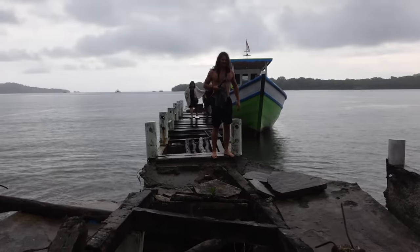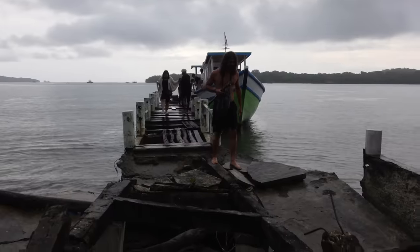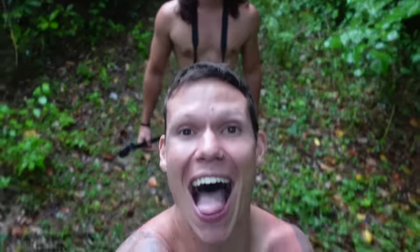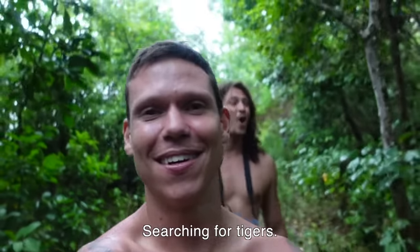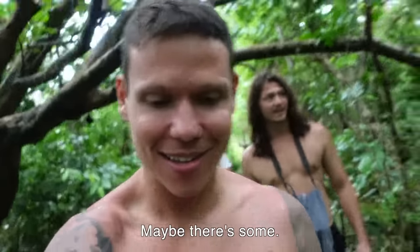Go hopscotch across, I hope. One. They might need to fix this one. We're deep in here, guys. I'm in the jungle, deep as can be. No shirt, no shoes, no problem. Di dalam jungle, baby. Cari harimau. Cari apa? Harimau. Ooh, gak ada di sini, bercanda. Mungkin ada. We are here in the middle of the jungle, guys, looking for rhino or tiger or any animal. We are happy with any animal.